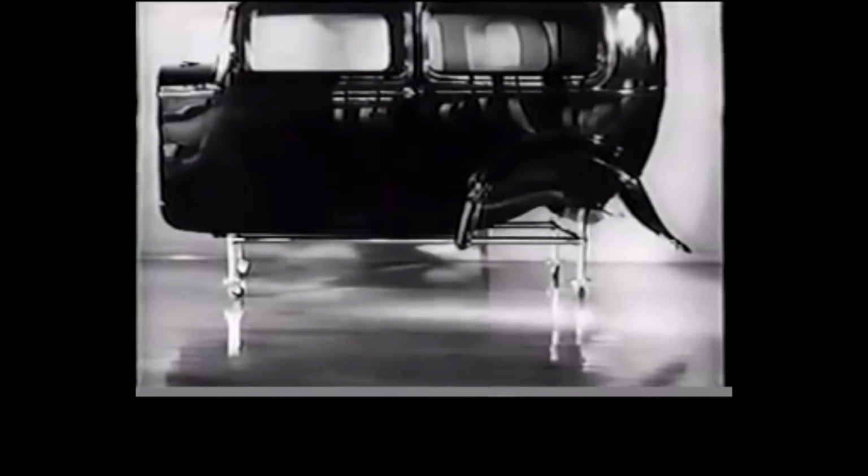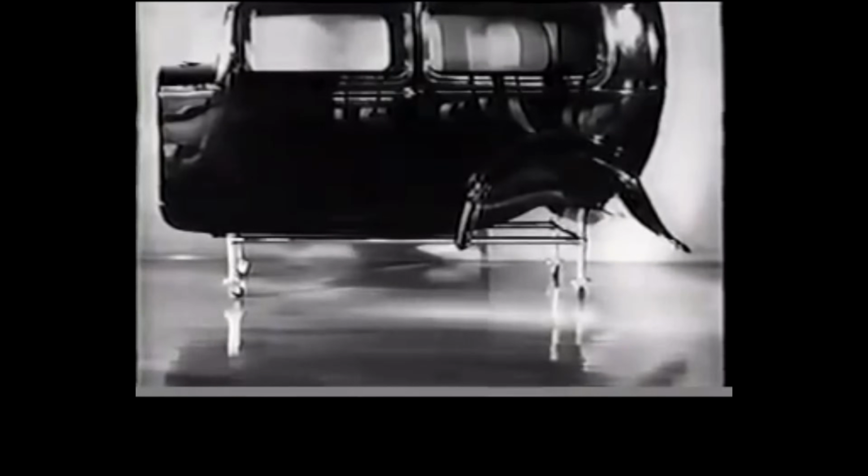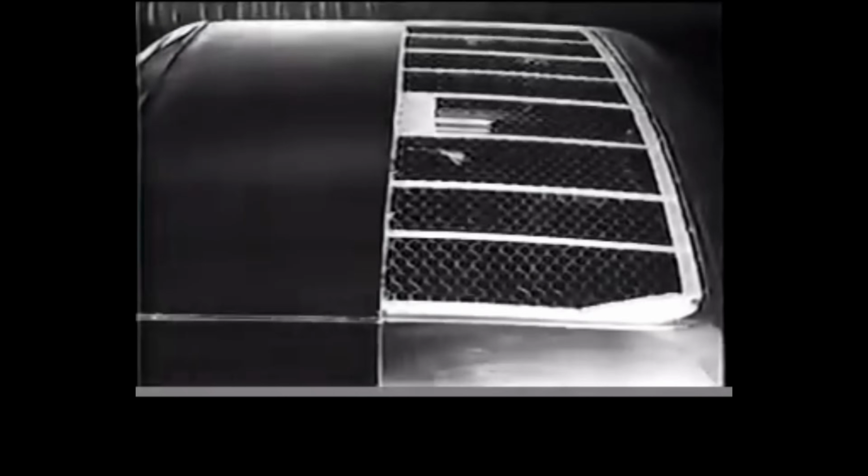Now we come to the bodies of the new car. They are of steel, built to the high qualities of workmanship characteristic of all Ford manufacture. An interesting feature of the fine mesh wire used in the soft roof construction of the sedan bodies is that it is completely insulated and so may be used as a radio aerial.